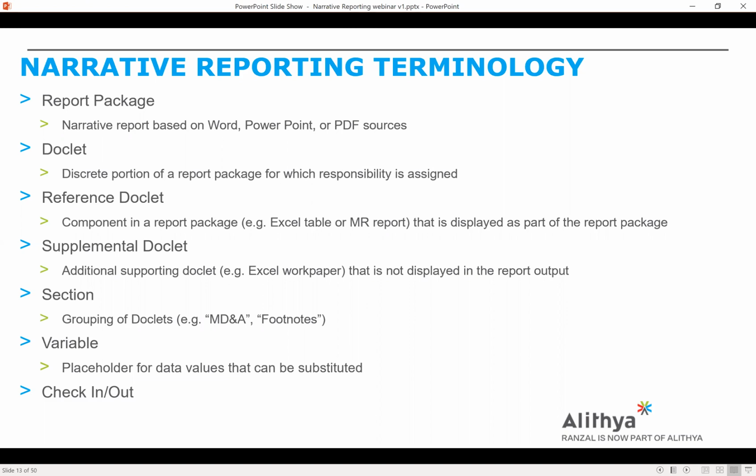Those individual pieces are called doclets. These are individual portions of the report package that you want to assign responsibility for. So you might have somebody responsible for authoring that content, and somebody responsible for approving it, and then eventually signing off on it.